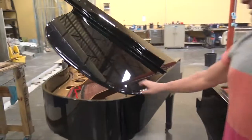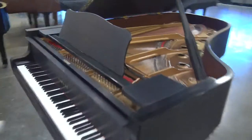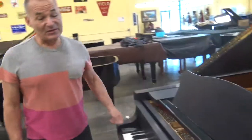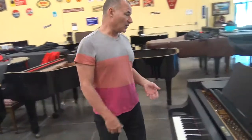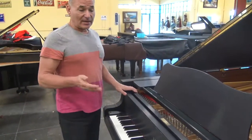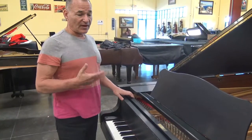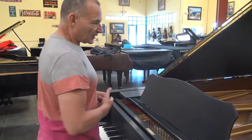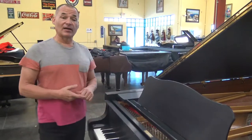This piano is also going out this week. This is a satin finish. Now what we do with a satin finish is that we do the satin finish here. We take a glossy piano, we take every single part of the body off, every single little piece gets satinized. It's a process with very, very fine sandpaper and steel wool. It's extremely time consuming. It takes forever, especially a big piano like this.